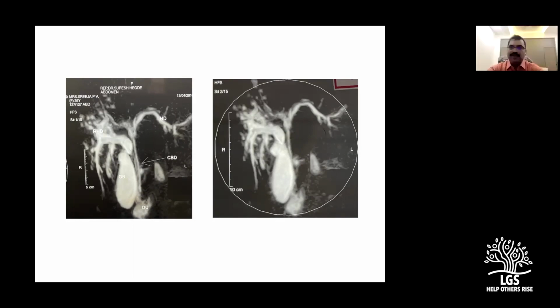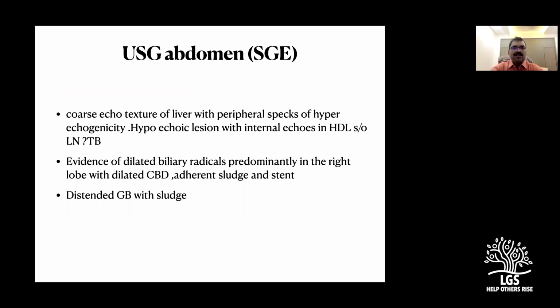Okay, so we'll move further. I repeated only one ultrasound, the one which I did in my department. All the investigations were available with the patient. So on the MRCP images, I was thinking of some biliary abnormalities. That is why I was stressing on biliary anomalies. I do agree that there is no complete drainage of the liver by these stents, even though they placed 4 stents. Some part of the liver was not drained at all.